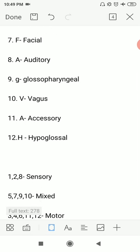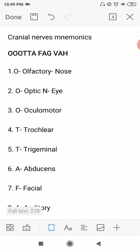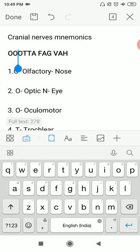VA means V for vagus nerve, A for accessory nerve and H for hypoglossal nerve. There should be no confusion in these last three: vagus, accessory and hypoglossal nerve. That is VA. So that is the mnemonic to remember cranial nerves: OOTA, FAG and VA.